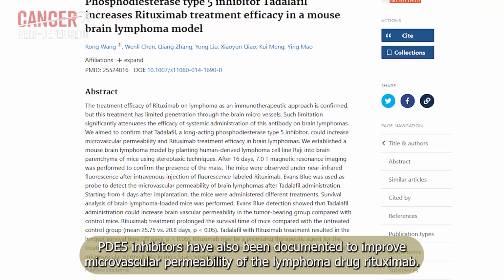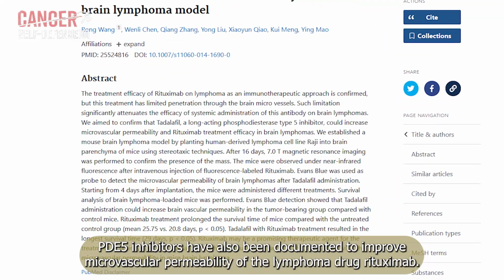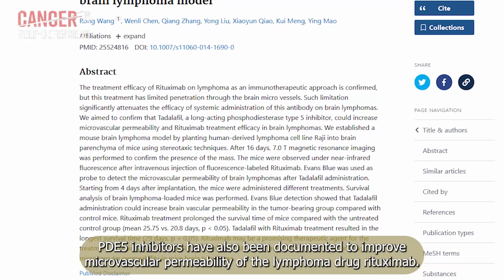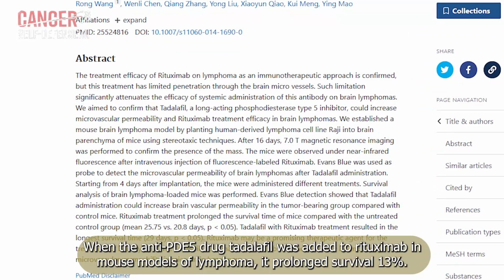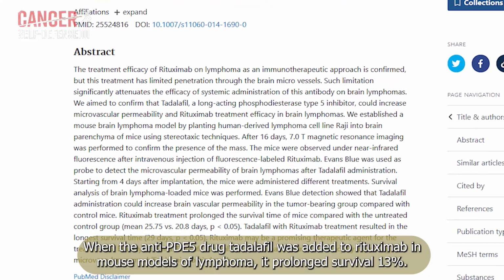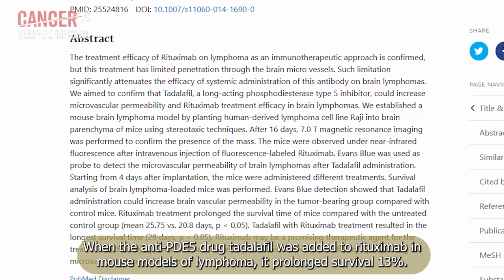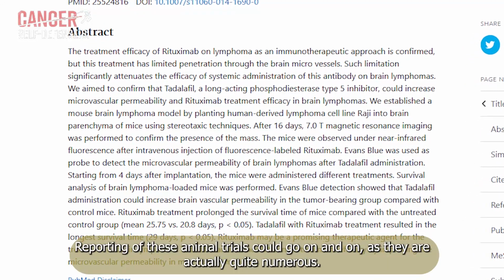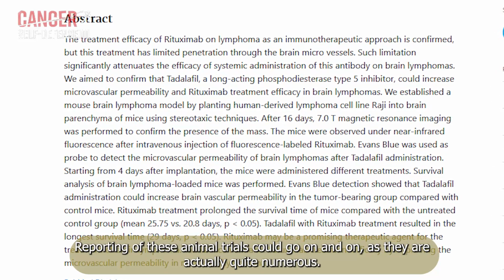PDE5 inhibitors have also been documented to improve microvascular permeability of the lymphoma drug rituximab. When the anti-PDE5 drug tadalafil was added to rituximab in mouse models of lymphoma, it prolonged survival 13%. Reporting of these animal trials could go on, as they are actually quite numerous.